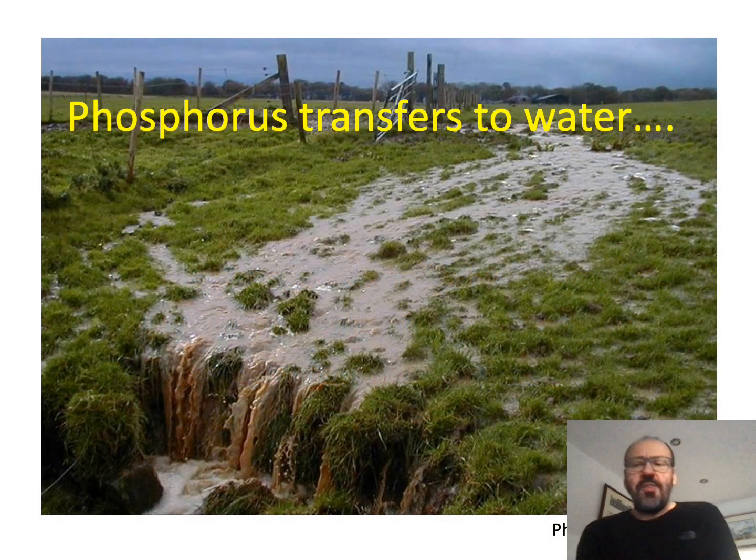So, phosphorus transfers to waters. Now this is actually where the heart of my research interest has lain over the years, and it's this fascinating space where 100 years ago people started applying phosphorus to the soil and thinking it was a miracle, and it was, and it has been a miracle in feeding us all.